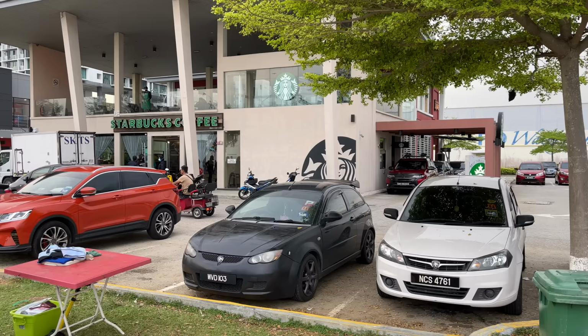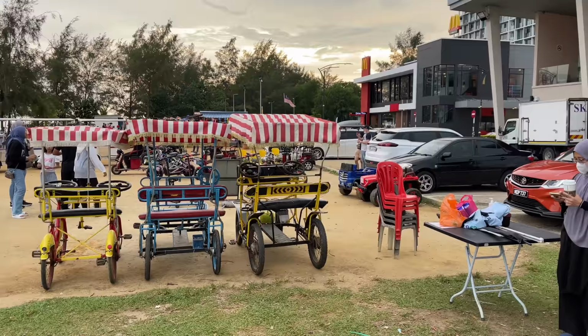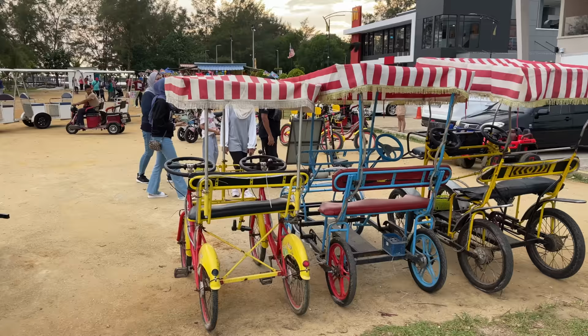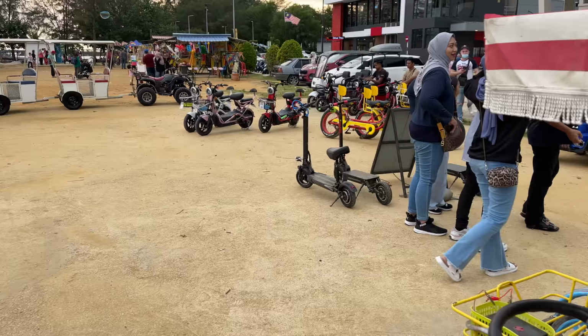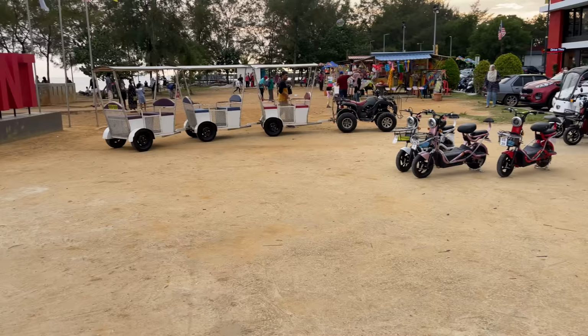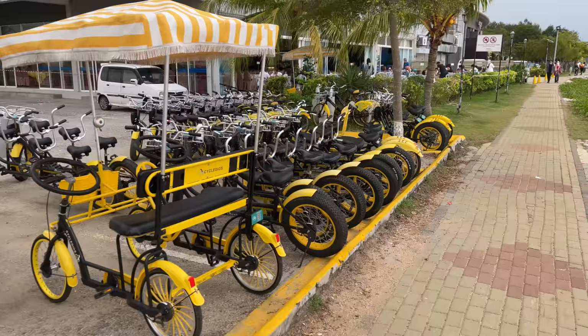Also, companies like this one in Malaysia are very popular, especially with local people. They have some attractions for the kids, like these modified double bicycles with two steering wheels. Actually, this is something very interesting, something new, never saw before. And of course, there are some electric scooters, some ATVs, a big sign of the bay, waterfront, PD, Port Dickson. Bicycles for everyone, so you could rent a bicycle. Oh, this one with the big wheels is actually cool.